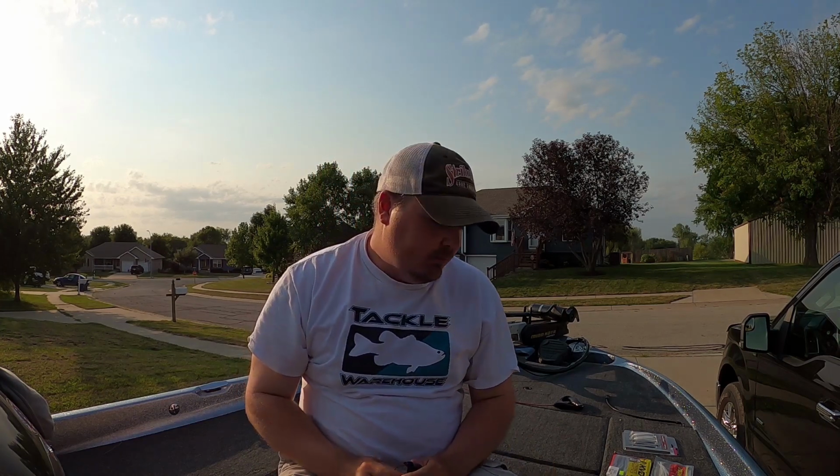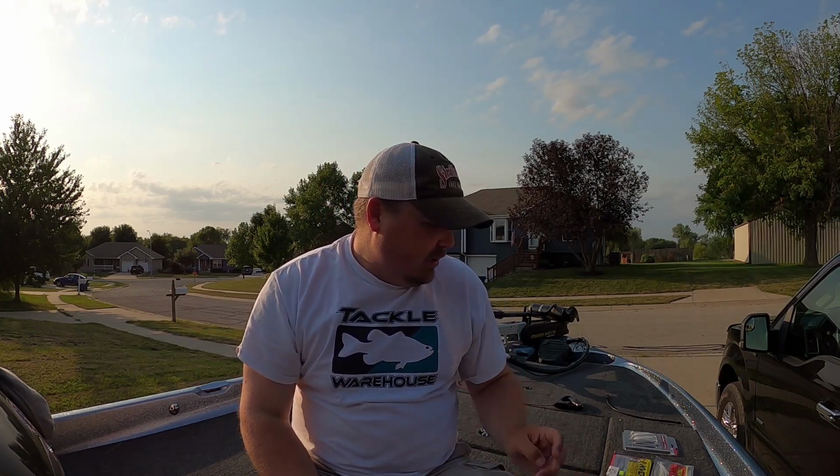So this is the same thing, flip boat docks, flip hardcover is really what you're looking to flip. Anytime I'm throwing that hardcover and I can't get them to bite on a reaction bite, or I can't get them on a Squarebill or something like that, then I'm going to slow down. If the bite is slow, I'm going to pitch this jig around that wood, let that trigger crawl work, and see if we can catch them that way.